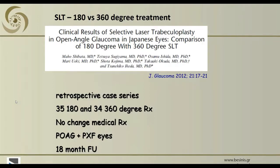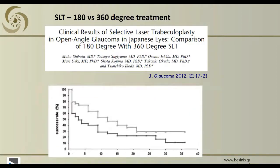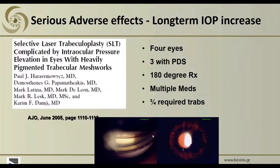I must mention that in the LiGHT study, one of the biggest studies for SLT, the protocol that was used was 360 degrees treatment and 100 shots in total. So I think it's better to use 360 degrees than 180 degrees for treatment. As I said, previous studies have not shown a difference between 180 degrees and 360 degrees. Probably the 360 degree treatment lasts longer than the 180 degree treatment.